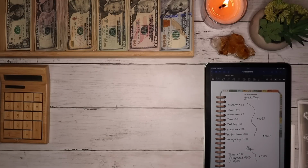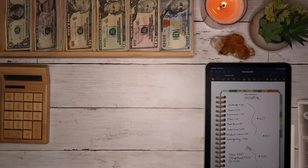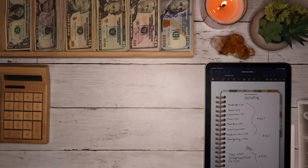Don't forget to check back in on Cash Stuffing Tuesday for our first March paycheck. Next month will be a magic month, and even though I'm not entirely sure how the second week is going to look because I will be out of the country, when we get back, we'll probably do one big cash stuffing, and then it'll still be a magic month, so we should have fun with it.